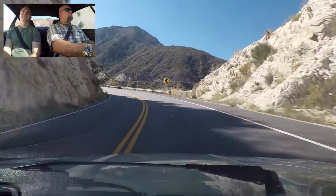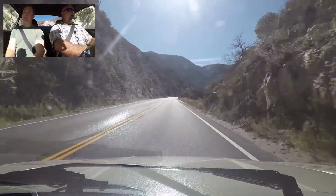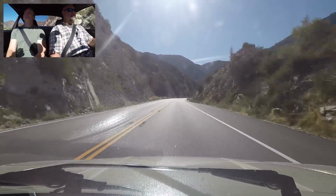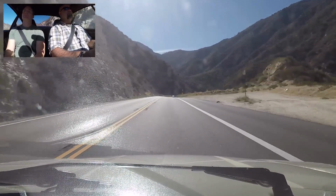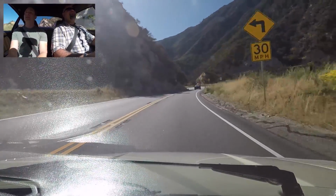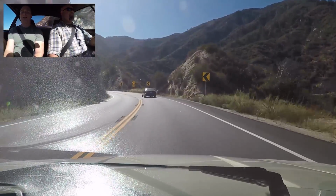So wait, if this is a 3.3, what did the Euro spec motor make? 330 horsepower. Oh! This is nice. Yeah, you can feel it all there. Yeah, this actually feels like a legit fast car. Yeah. You know, even if you're used to modern cars, you get in this and you go, "Yep, I'm going quick."